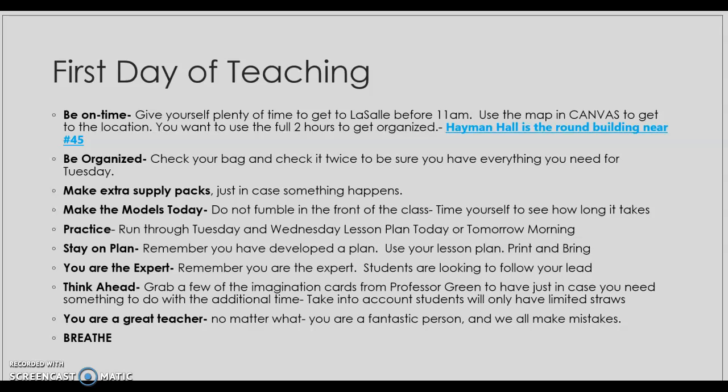You are the expert. Remember, you're the expert. You're the one who practiced already. You're the one who had the straws. You're the one who's built the pyramid. You're the one who knows the lesson before the students know the lesson. So you have to make sure that you plan ahead, that you're the expert. You need to know that and believe that. So when a student asks a question, you are able to answer them.